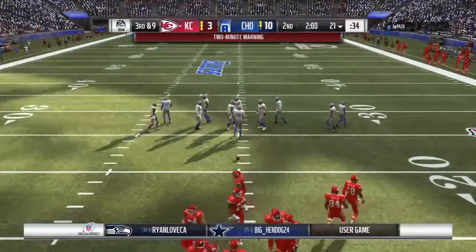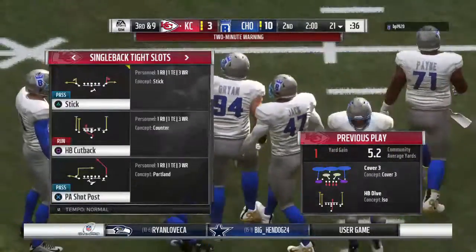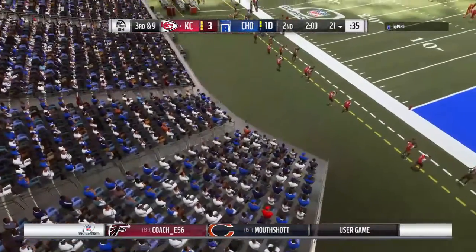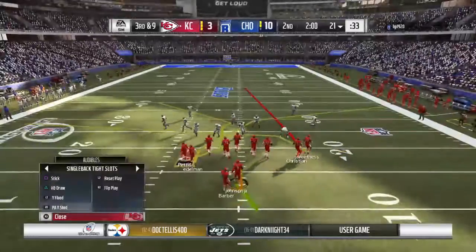The Chiefs on third down. They've only converted once in 4 tries. This is 3rd and 9. 2 minutes to play here in the first half. Back with more AFC playoff action after this timeout.